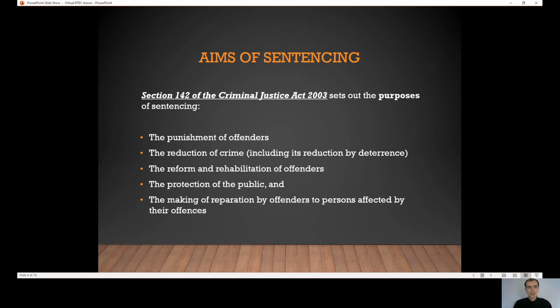Another aim of sentencing can be reform and rehabilitation. This does tend to be around things like drug crimes, but it can be other crimes as well. And this is trying to change the individual so that they stop committing crimes in the future. As I said, with drugs, quite a common example. If you're addicted to drugs, maybe we put on a rehabilitation program so you can kick that addiction, and then in the future you won't commit crimes connected to them.